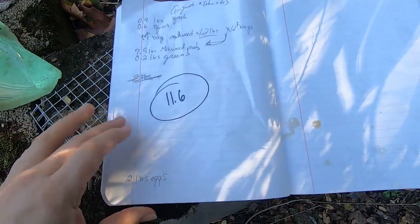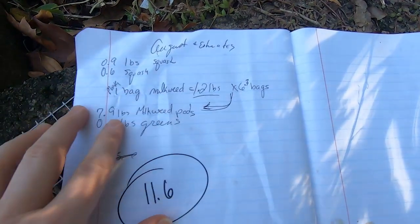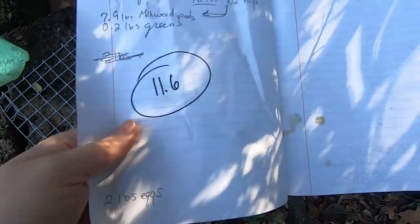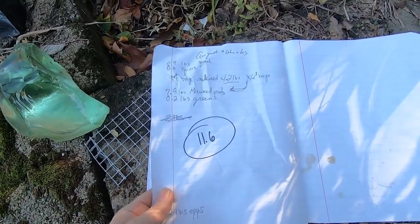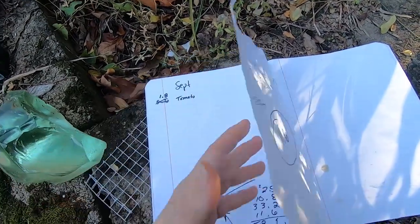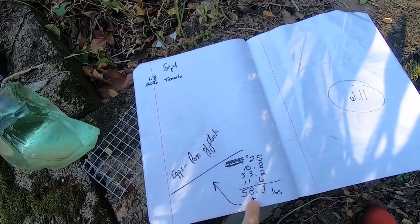I need to do some math, I think. Let's see. So, 2 eggs, 11.6 pounds. But look, the entirety of July, I just went out in the garden and I stuck beans in my mouth and I ate them. So I really got out of the habit. And then I reminded myself in August, and then I forgot again in September. October, it hasn't even come on the radar.